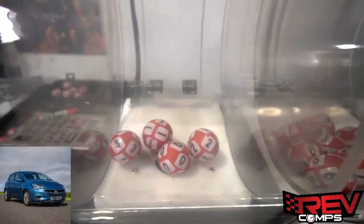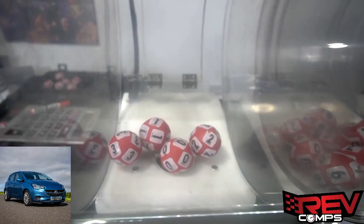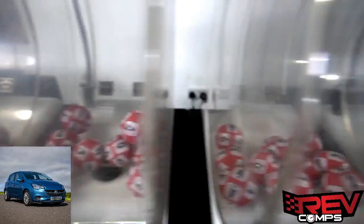Right, next up is a Vauxhall Corsa plus £1,000, sold out, and this is a 3999 ticket draw. Did it sell out, Carl? Yeah, sold out, lovely. So the first drum we've got 0, 1, 2, and 3. Second drum 0 to 9. Third drum 0 to 9. Fourth drum 0 to 9.